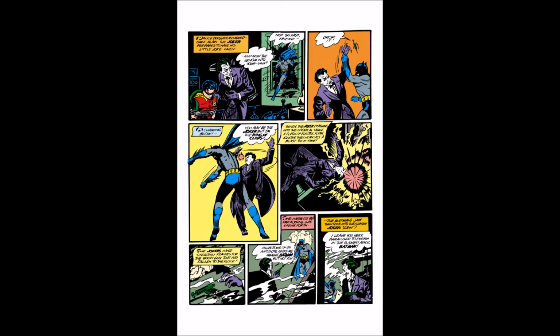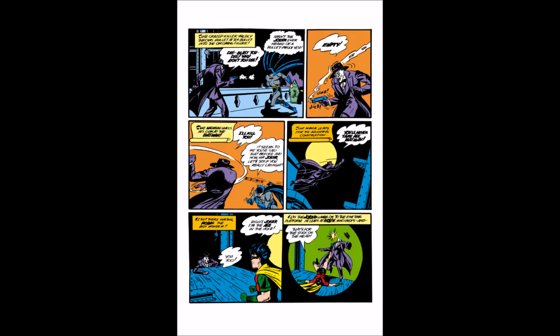Batman leaps into action again, taking him out, supposedly. Joker's a tough guy. He actually shows quite a bit of physical versatility in this Batman #1. The art is by Bob Kane. The writer is Bill Finger. They are the 2 creators of Batman and Robin.